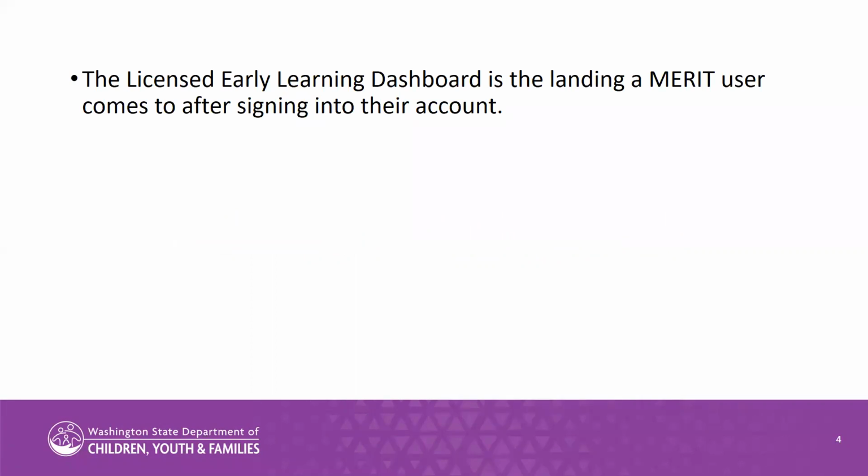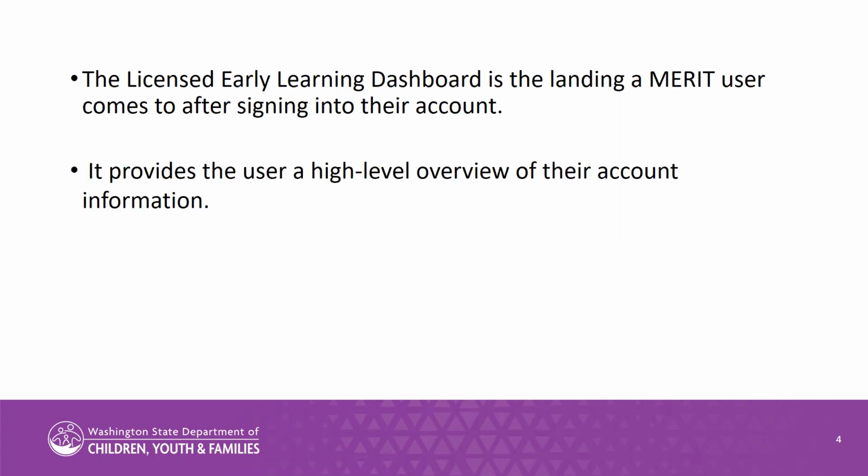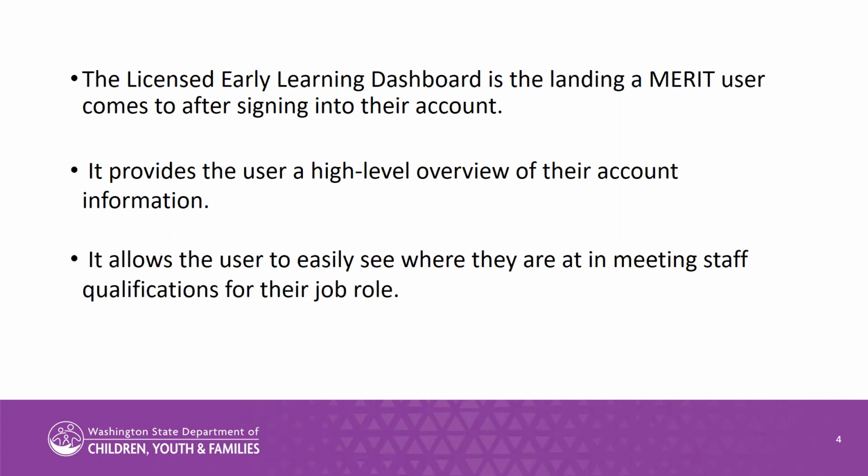At its most simple definition, the Licensed Early Learning Dashboard is the landing page a Merit user comes to after signing into their account. It provides the user a high-level overview of their account information, and it allows the user to easily see where they are at in meeting staff qualifications for their job role.